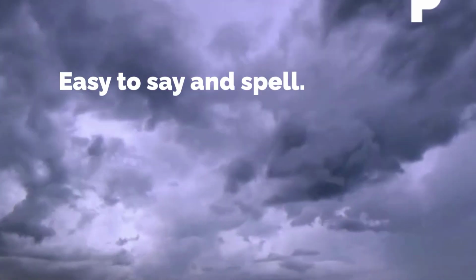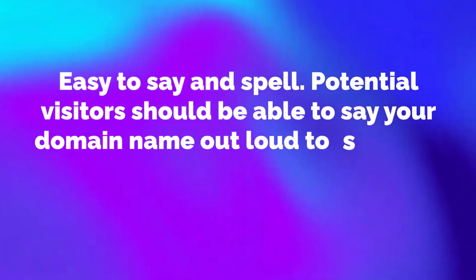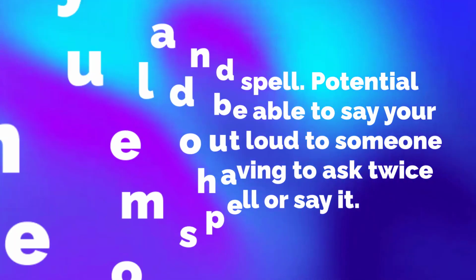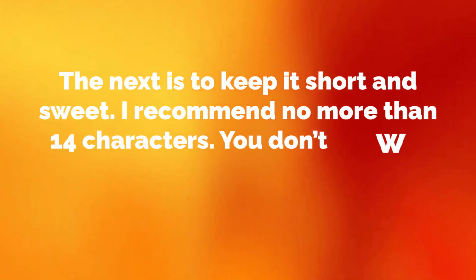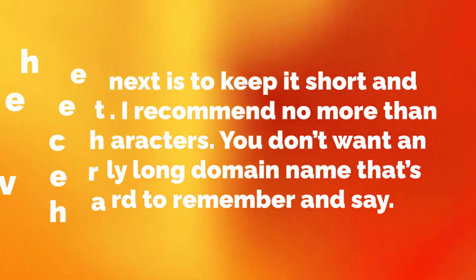Easy to say and to spell. Potential visitors should be able to say your domain name out loud to someone without them having to ask twice how to spell or say it. The next is to keep it short and sweet. I recommend no more than 14 characters. You don't want an overly long domain name that's hard to remember and say.